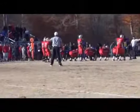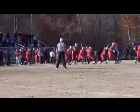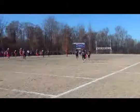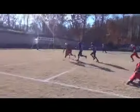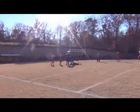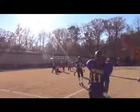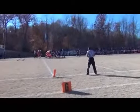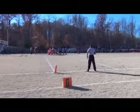A couple more plays. Roll out right. And we have an interception. And that has the nail in the coffin as far as I'm concerned. This game is over now.